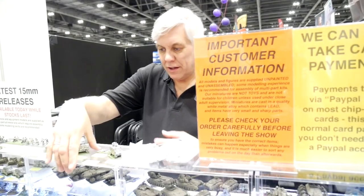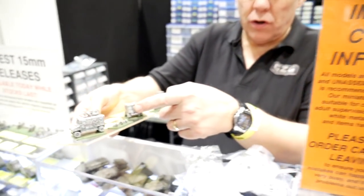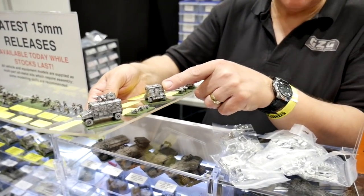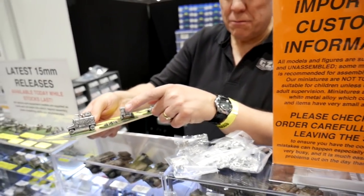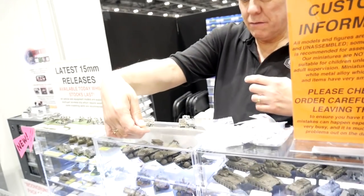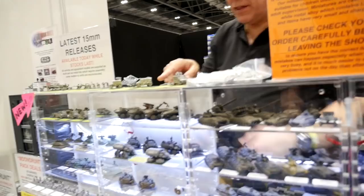The other important trick, make sure you glue the back door into the top first. Otherwise, you'll never get it in. You won't be able to squeeze it in afterwards. So back door into the top, okay, and then basically just gently tap the top into the body.